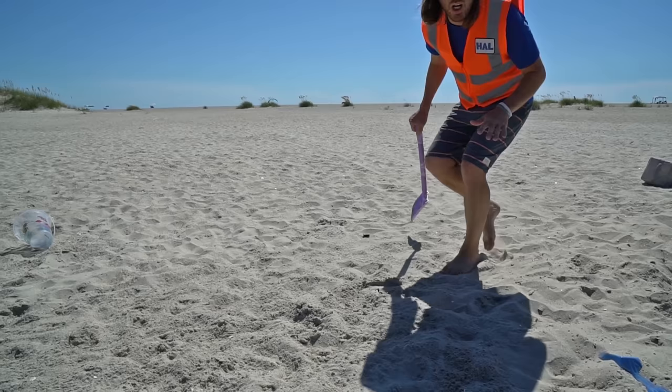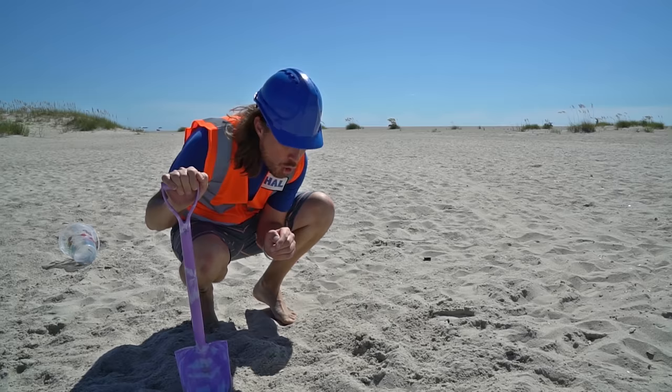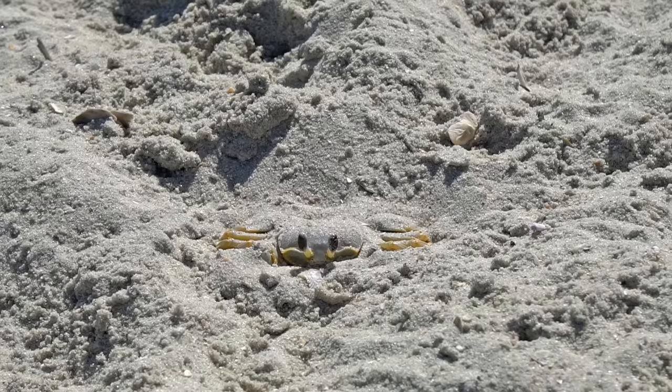I saw something in the sand. Oh, can you see this? Oh, wow. Look right there. It's a ghost crab. Oh, and he's buried himself in the ground, kind of to protect himself.